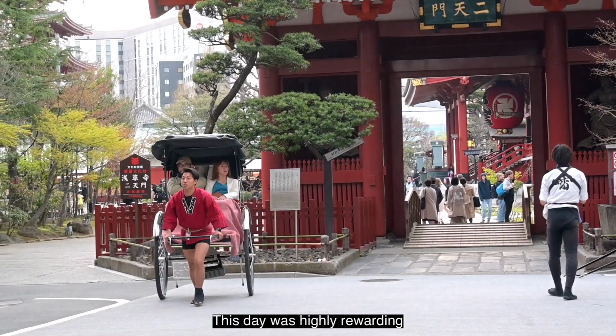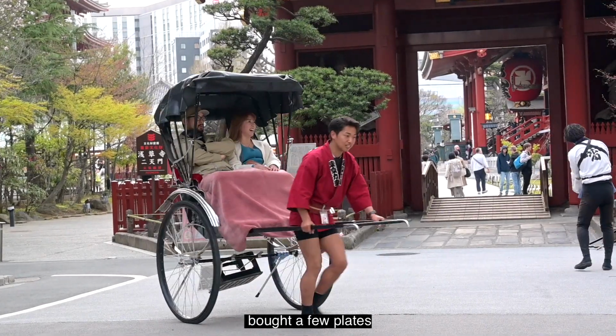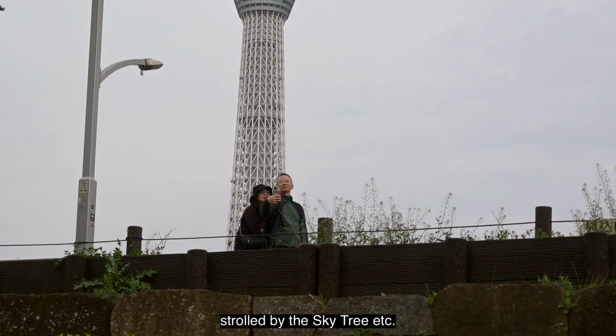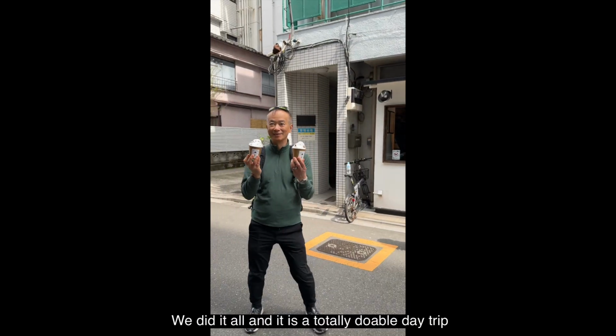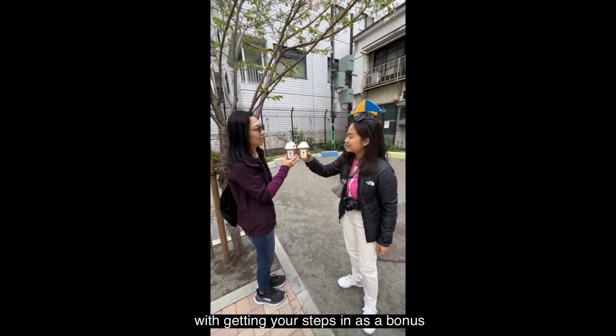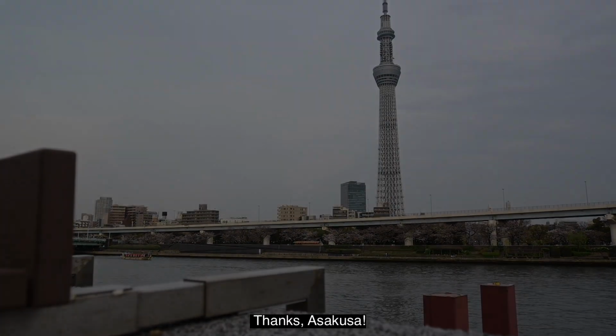This day was highly rewarding. We got lots done with our morning coffee, bought a few plates, took lots of selfies with flowers, had TikTok famous snacks, strolled by the Sky Tree, etc. We did it all, and it's a totally doable day trip with getting your steps in as a bonus. What more could you ask for? Thanks, Asakusa!